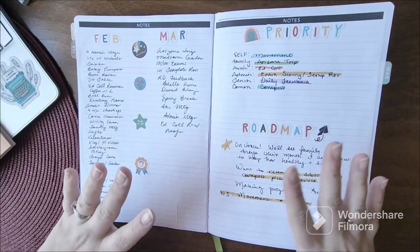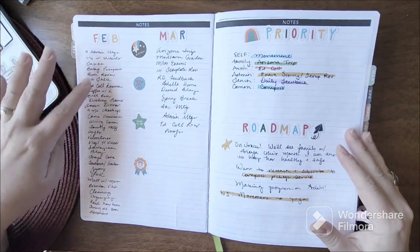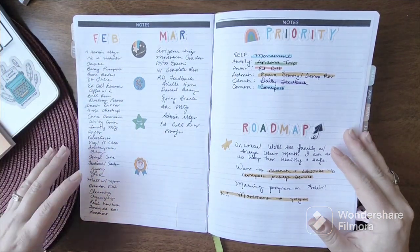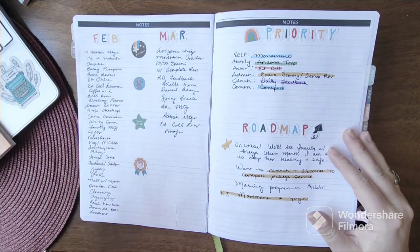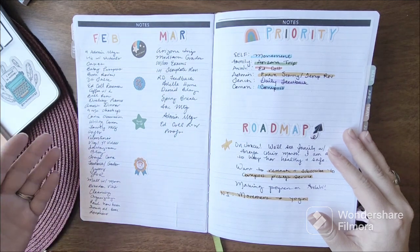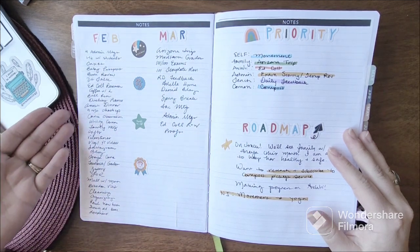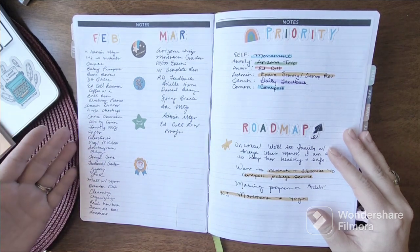So here is my monthly reflection, all filled out. I have listed everything I can possibly think of that I did in the month of February, both professional and personal. I'm really satisfied with this month. I obviously did a lot, but I think there's a good balance between fun things with family and friends and work things and personal things.